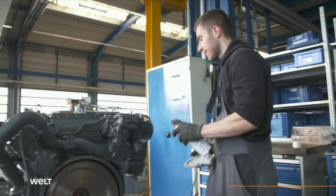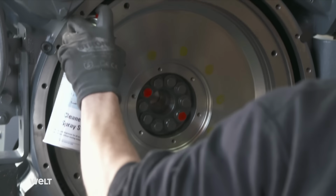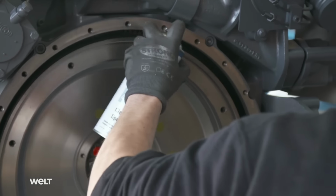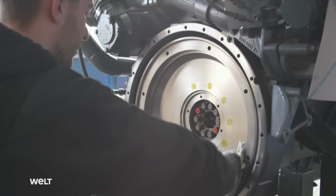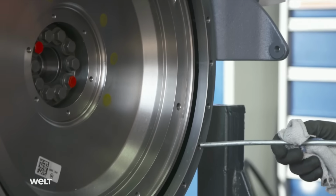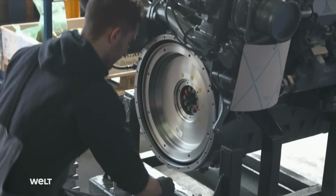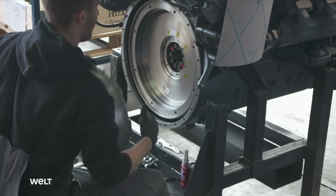Mechanic Stefan Kolmus uses brake cleaner to remove the corrosion protector from the parts of the motor where the components are to be installed. It's very important that even the screw threads are completely free from grease, oil, and dirt. This is because, due to the tremendous vibration of the motor, the mounting bolts are also glued in place with a special adhesive. The first part to be mounted is the clutch, or to be more exact, the dog ring of the clutch.